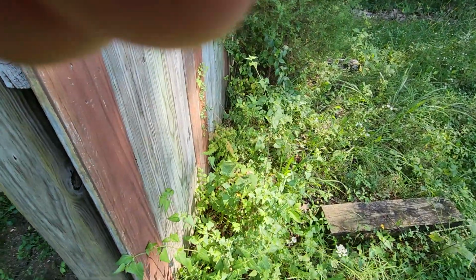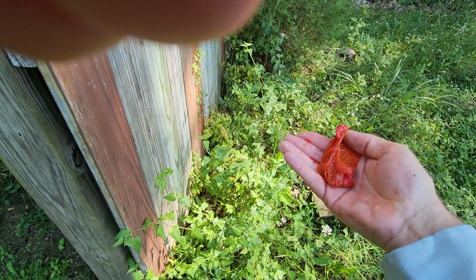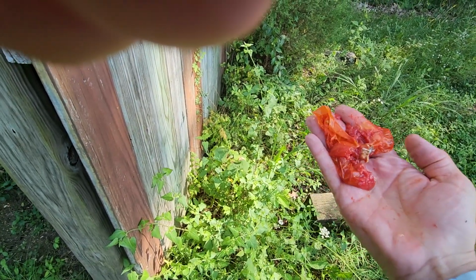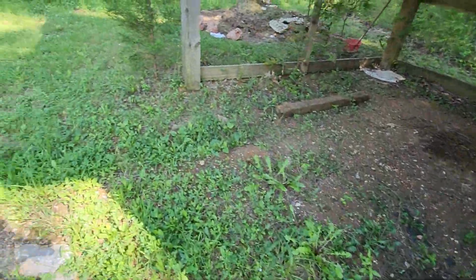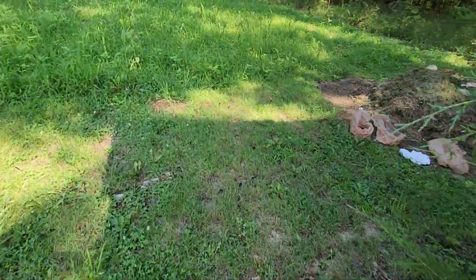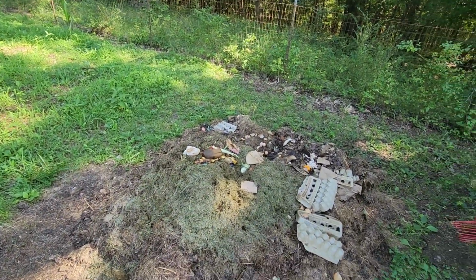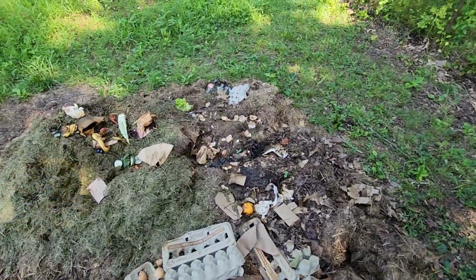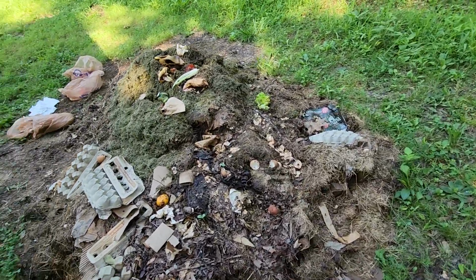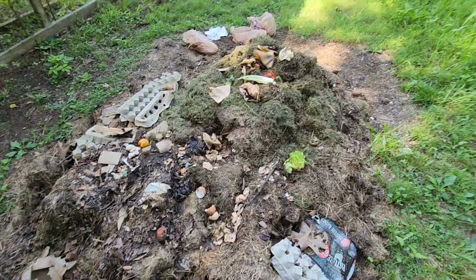Alright, I'm going to sling them down in here. I'm going to kind of bust it open a little bit first. There we go. Yeah. Alright, there we go. Sorry about the finger. Alright, so I guess you get the idea. And, oh yeah. My compost. My compost is growing. It's changing every day.